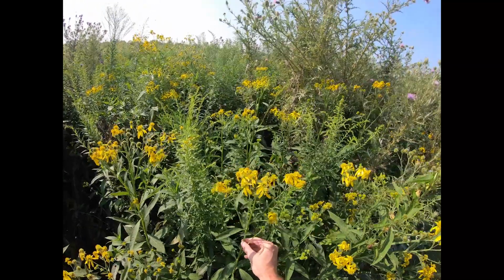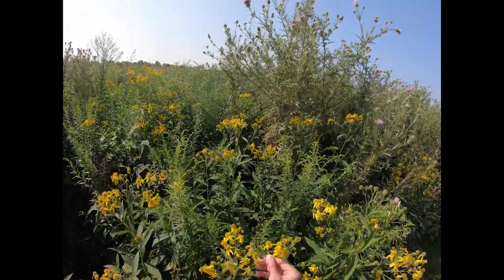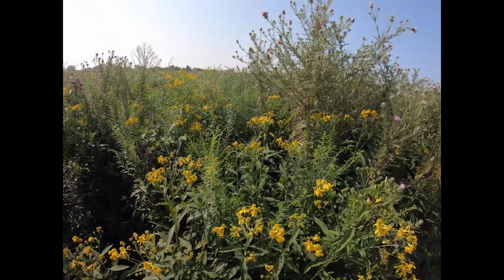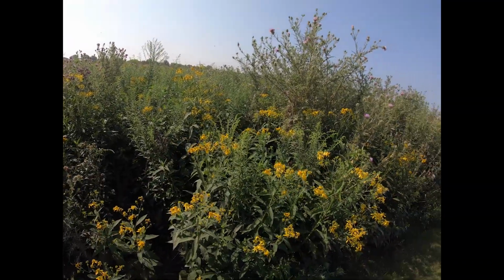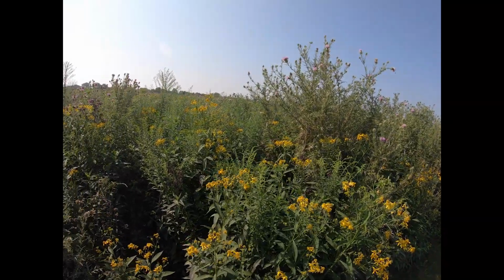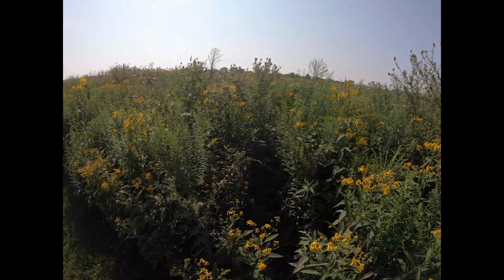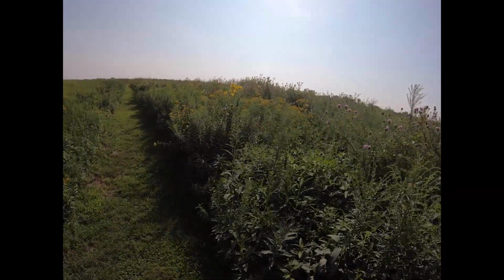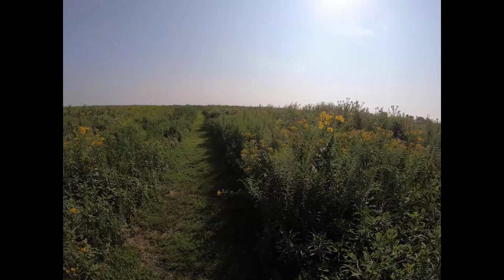This is wingstem. It has these kind of ragged, drooping flowers, bright yellow, a very prolific plant. And there are honeybees all over it in front of me right now. It's kind of convenient when a plant is named after what it looks like or what it features.